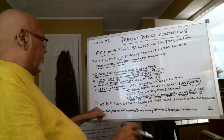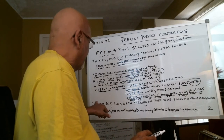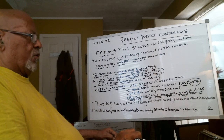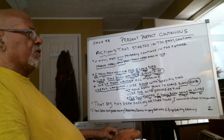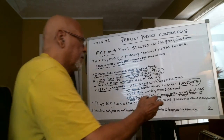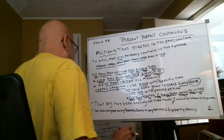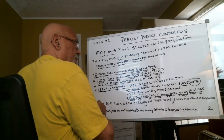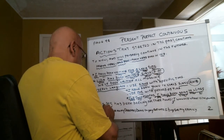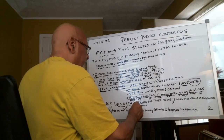Okay, so we have 2 sentences here that I wrote. Let's look at them and we could break them down. First sentence, that dog has been barking for 3 hours; I wonder where is the owner. Okay, so let's break it down. That is a demonstrative determiner. Dog is the subject noun. Has been, helping verb. Barking, main verb.